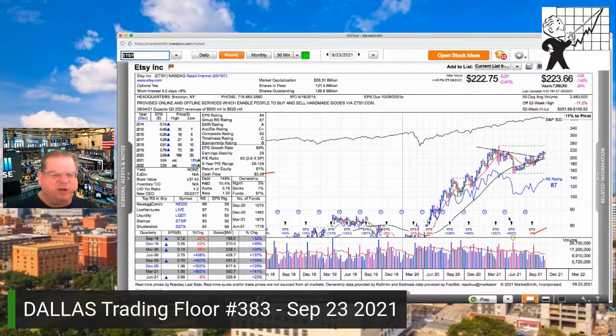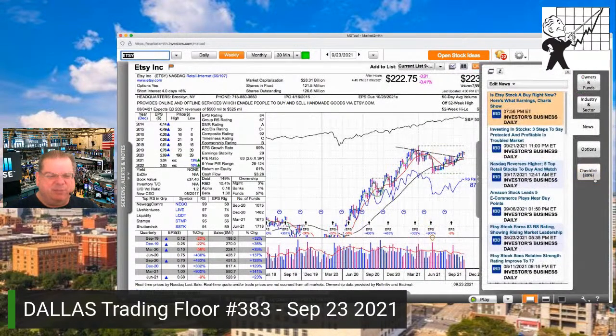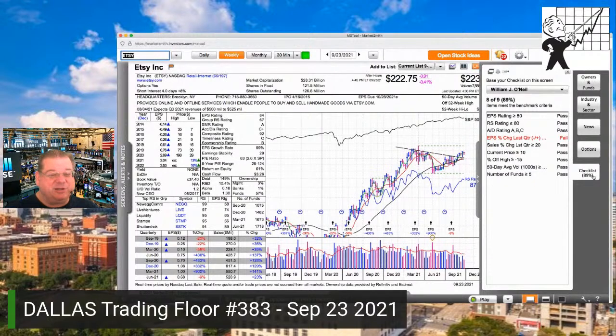But Etsy has strong cash flow, and it's in quite a good group, the retail internet group, which I definitely like. But I don't know, there may be better merchandise out there. It's actually very good merchandise. We've got a checklist of 89%. Really, the only thing that's missing on this is the sales. They just weren't as good as they have been for Etsy. But overall, looks pretty good.